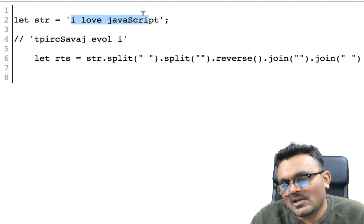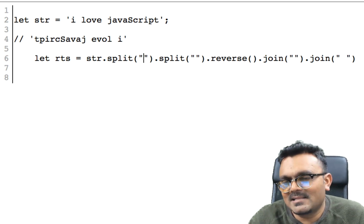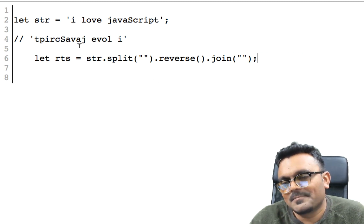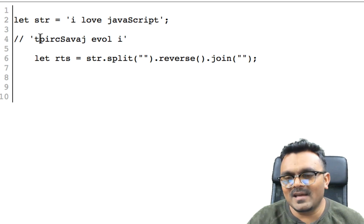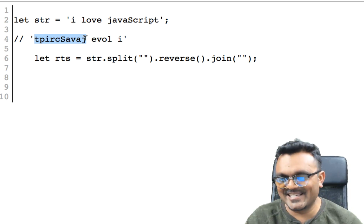So if you look at this, it's just a reverse string. If you split letter by letter, then just reverse it, and then join it, that's it, right? Because I kind of tricked you. Usually, because I said reverse the words and then reverse each letter, which is nothing but reversing the whole string anyway, right?